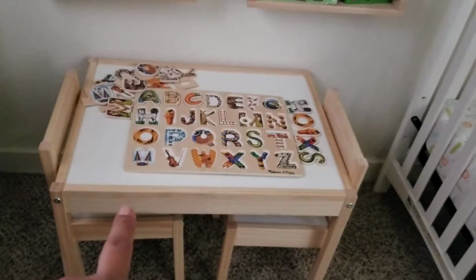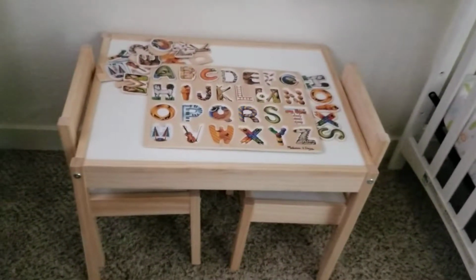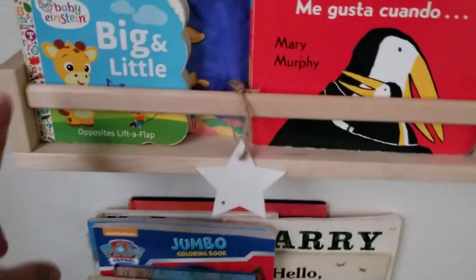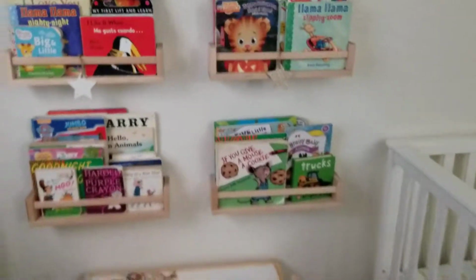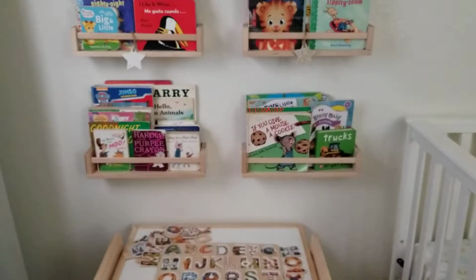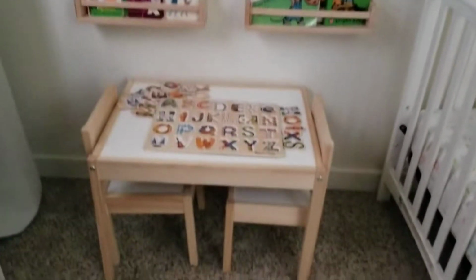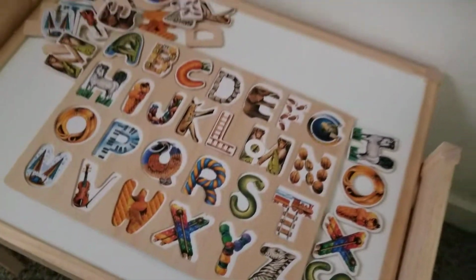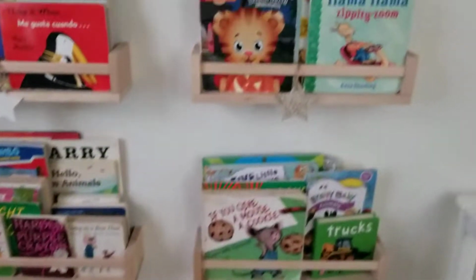little IKEA table and chair. I love this, you guys. This was only $19.99, and these spice racks were only $4.99. So total of this was $40, and I thought that was a great deal. I love the colors because you can always paint them depending on how you're gonna decorate your kids' room. And this puzzle, I love this puzzle. I got it at Home Goods.